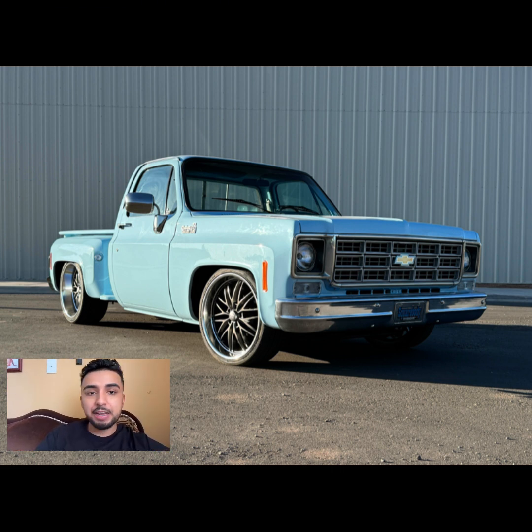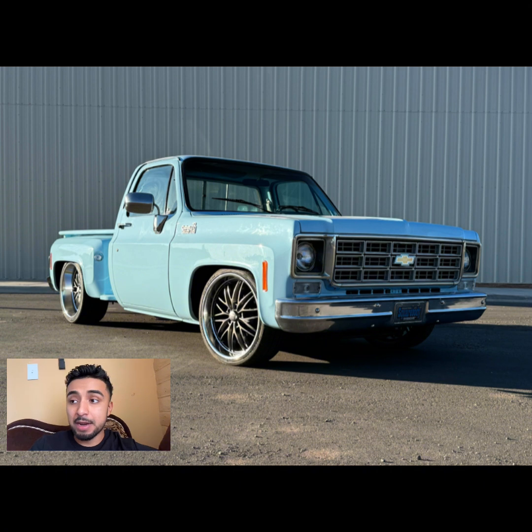I finished the 84 K5 first because it didn't really need much, and I had it up for sale for the longest time, and I couldn't sell it. I was like, is the Blazer market different than the C10 market? Because I cannot sell this truck. What's wrong with it? The paint is beautiful, trim, wheels, everything. I couldn't sell it, and I was just getting annoyed with it. So I was like, okay, whatever.